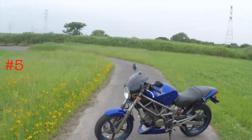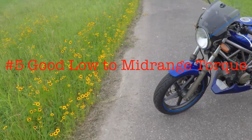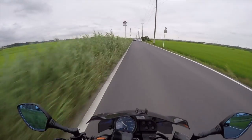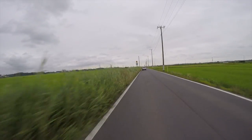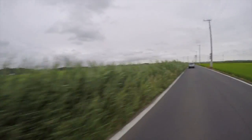Number 5. The low to mid-range torque on this thing is excellent, which makes it a great city bike. Great for in the city, great for commuting. And it's got that even power delivery all the way through, which makes it just an all-round pleasure and joy to ride. There are no surprises, no dips, and no spikes in the power. You just get that nice power right from the beginning all the way through.